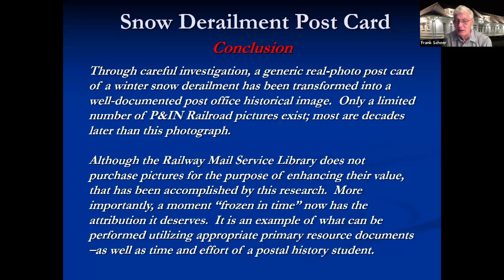It's not for sale. It stays in the collection because I've written an article about it, and I like to keep the original card with the article. But it's a moment literally frozen in time. Cold day, cold photograph, it's frozen in time, that moment. And it gets the attribution that it deserves. So I'm giving you an example of what can be done with some postcards, especially real photo postcards, where you're lacking some documentation.